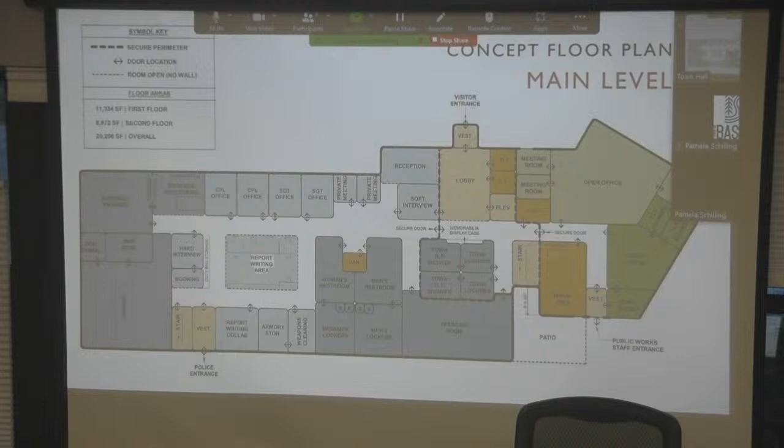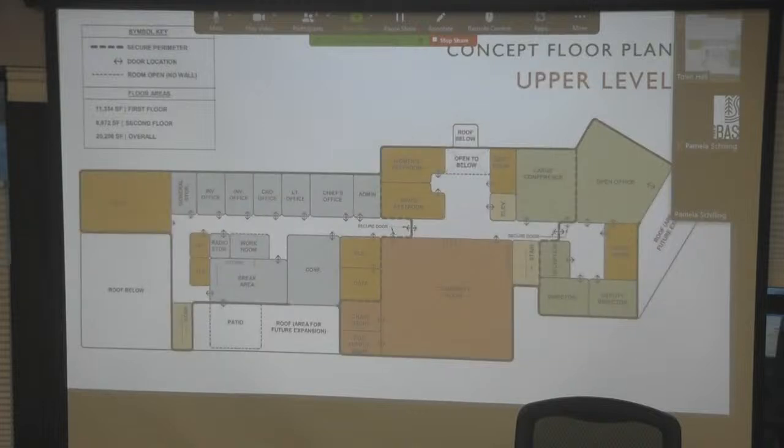So then if I move to the upper level, again, starting you from that lobby stair coming up, again, secure point, there's a shared large conference room, and then there's a community room on the upper level. With larger men's and women's restrooms up there to accommodate larger events. And then, again, on the public works side, another open office, the director, deputy director, and a future reception area.